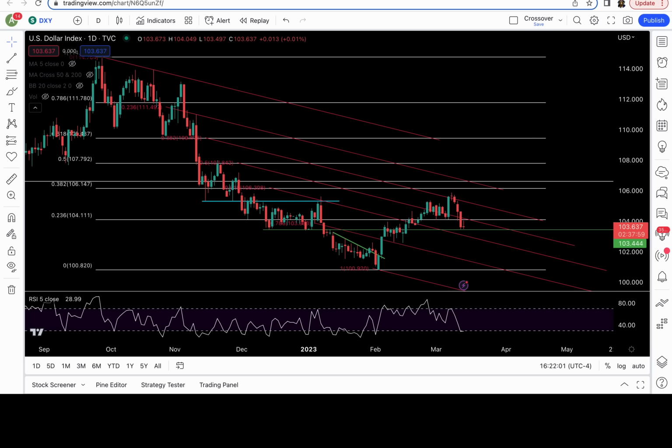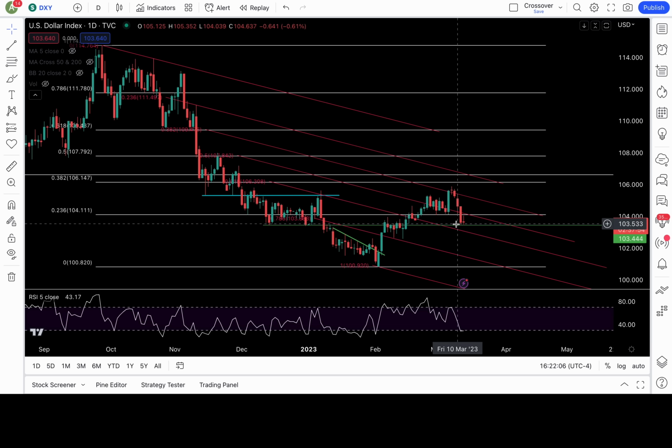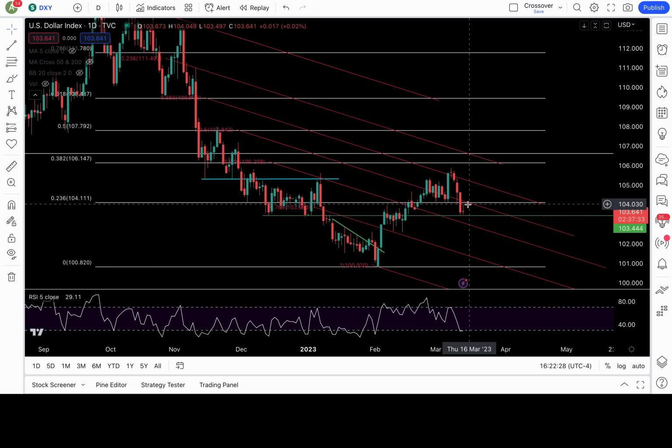All right. DXY is also looking bearish here. It closed back below the 23.6 fib level, which is 104.1. It closed below it on Monday, and today it looks like it's going to close below it again. It got very close to testing 104.1 as a resistance and rejecting. Okay, now there is support at 103.4. It's pretty much holding right now. So if DXY wants to turn this around and get bullish again, it needs to recapture 104.1 to trigger more upside up to 105.2, 106.1, and 106.6.